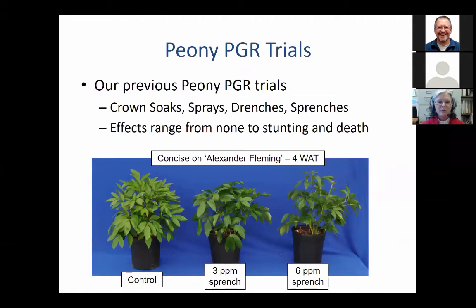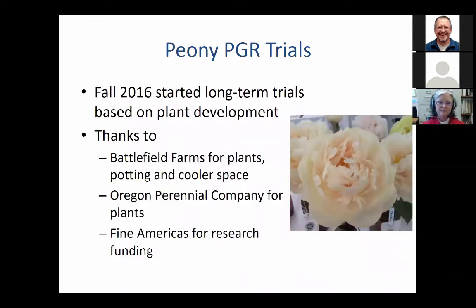So I want to mention we've done some previous peony trials with PGRs, and we've tried everything. We've tried liner soaks, crown soaks in this case, before they were planted. We've done sprays and drenches and sprinches, and our effects have ranged anywhere from nothing at all to stunting and complete death of the plants. So we decided to look at this a little more succinctly.